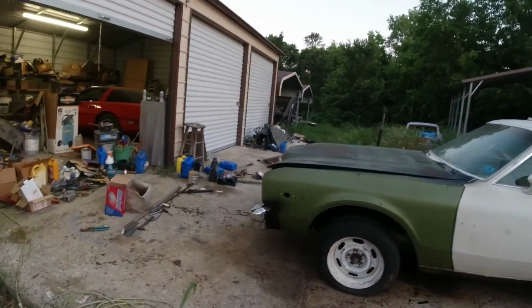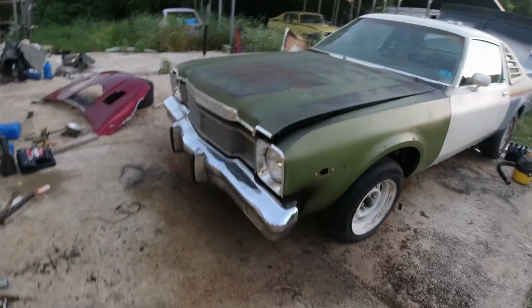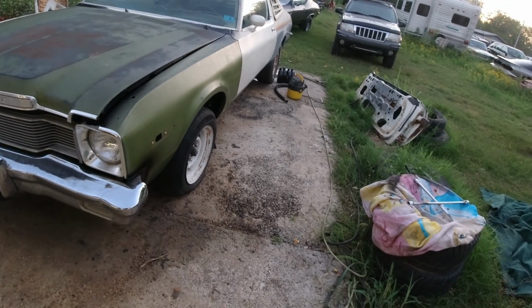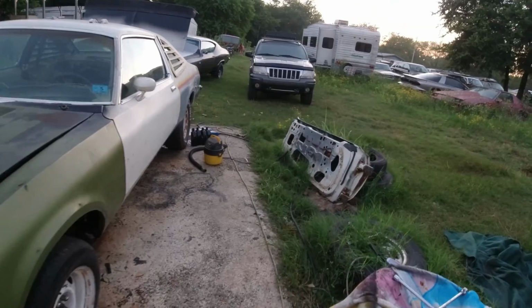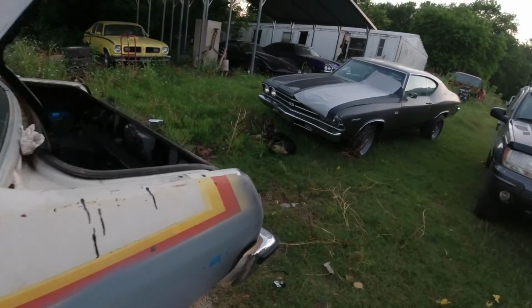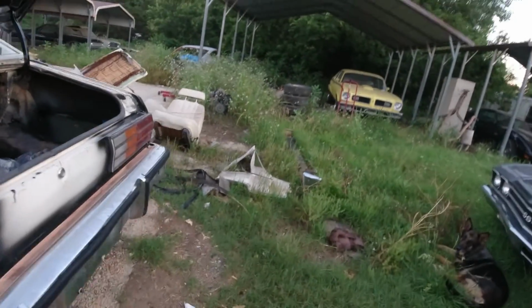Okay guys, a little update. I got all the transmission fluid changed. That little deal that I said looked like wheel bearing grease, that was a magnet. So I cleaned all that up, put it all on there, went on there real easy.